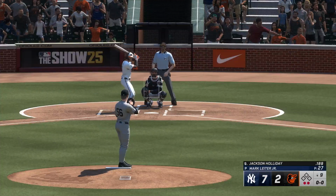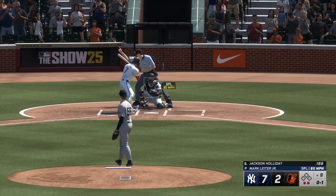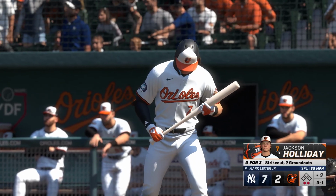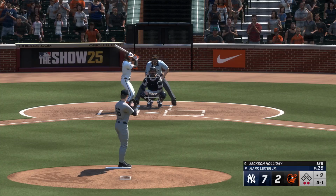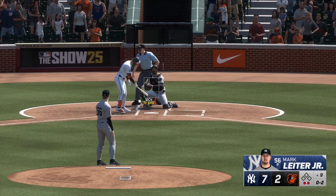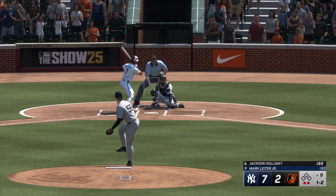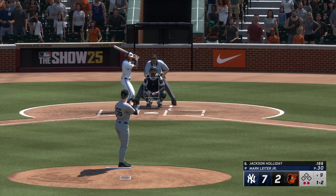Jackson Holiday now at the plate. That's in there. 0-1. Swings through that one for strike 2. 0-2. The Orioles down to their final strike. That one off the mark. Going to count 1 and 2. Bases empty, 2 away, but 2 runs are in.